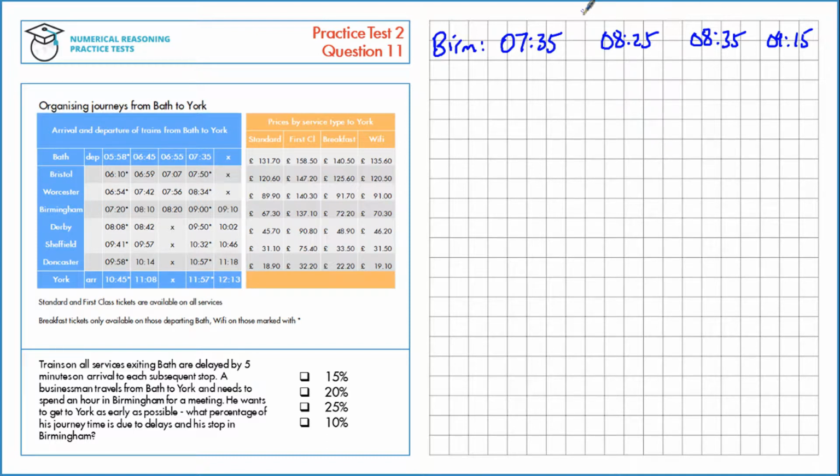So now we need to account for his hour meeting. Let's add these on to his arrival times. So for example, he'd finish at 8:35 here, 9:25, 9:35, and 10:15.